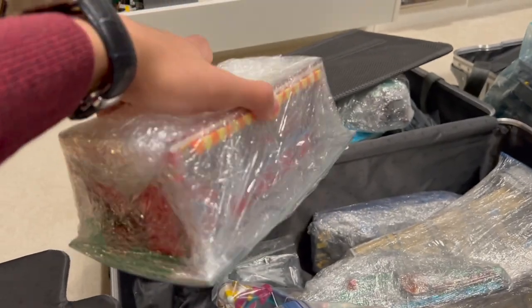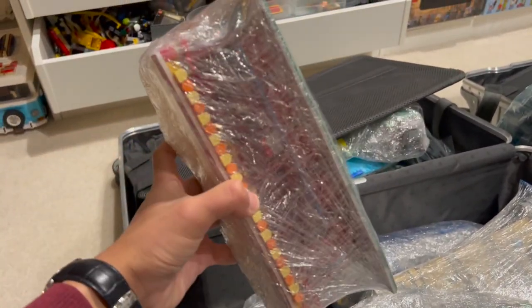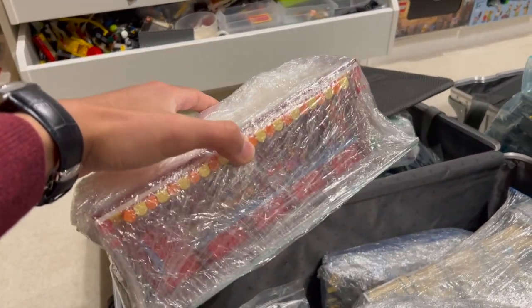Now, this was the one I was most worried about because I was worried that this was going to get crushed or something. But no, this is totally fine. It's the arcade from the BrickLink AFL Designer Program. So yeah, that's nice. Let's see, what else have we got here?